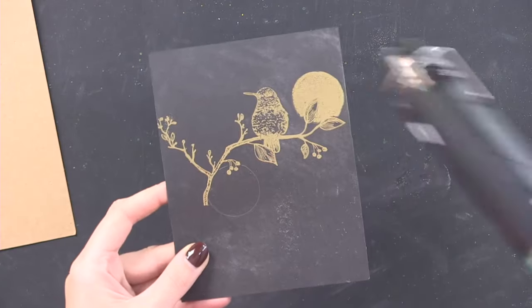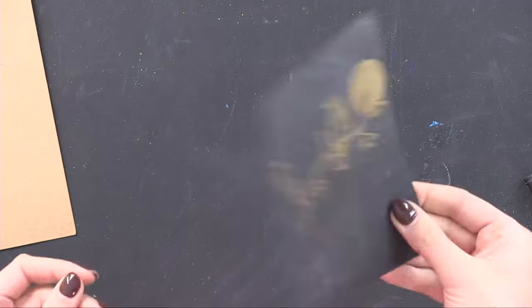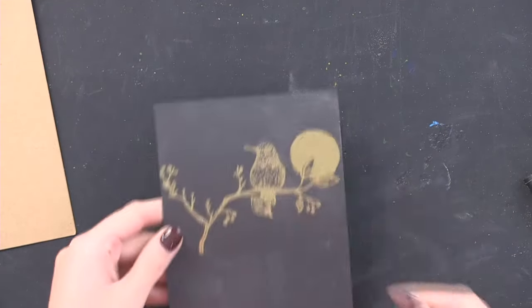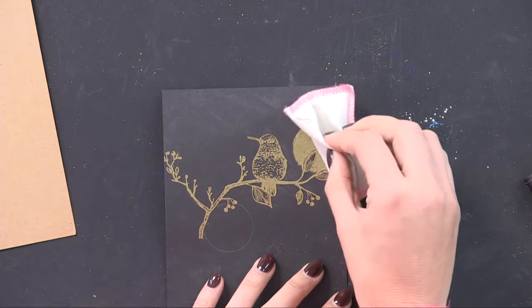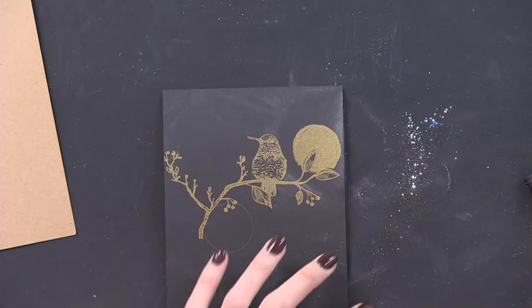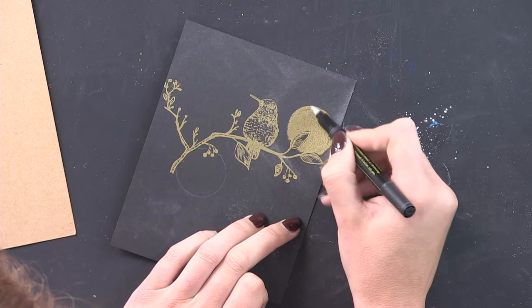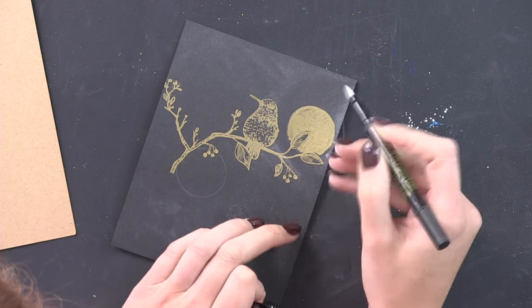If you've missed anywhere, don't worry about it, because this is where the technique comes into its own. So I'm just going to waft that a second just to get rid of the tackiness. Perfect. Same with my anti-static bag again. I'm going to go over again, and my pen again. And I'm just going to go over the whole circle again, right to the edge.